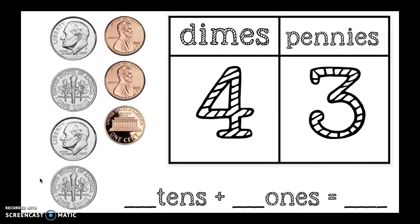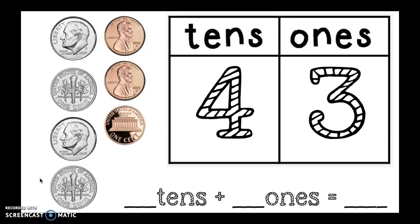Now watch this. Down at the bottom it says blank tens plus blank ones equals the whole amount. Well, the reason I set up my place value mat just like this with dimes and pennies is because dimes and pennies are worth the same amount as tens and ones. So, how many tens do I have in that picture? Yeah, that's right, 4. And I have 3 ones. I know because I could say 10, 20, 30, 40, and 40 is 4 groups of tens. And then 1, 2, 3, well, that's just 3 ones.